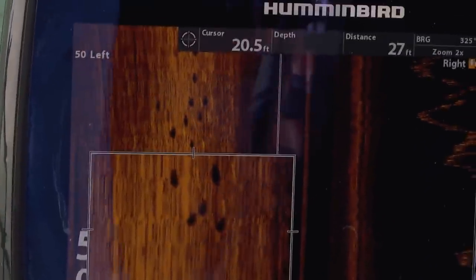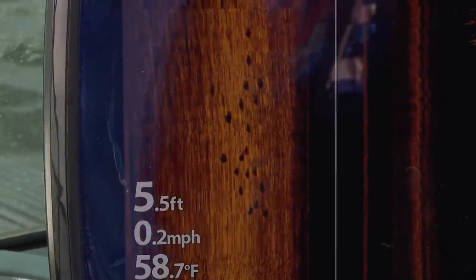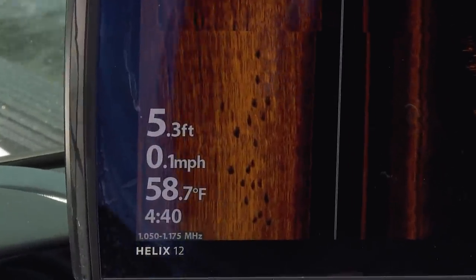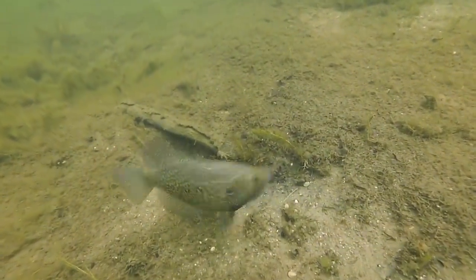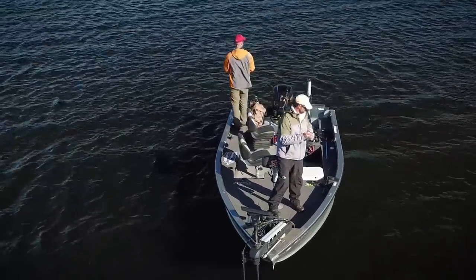If I was doing this on a warm, sunny day when the fish were up, these things would show up like you couldn't believe. They'd really be easy to see on this, but you don't always get to see fish on this technology. When you get cold fronts, a lot of times the fish go to the bottom, and when fish are on the bottom, they're very difficult to see with any sonar technology. So when you can't see them, you look for the best cover available.